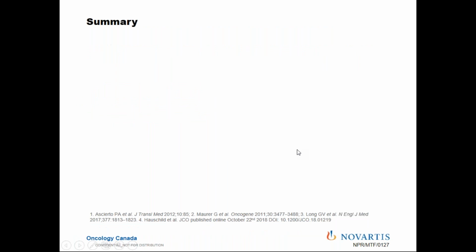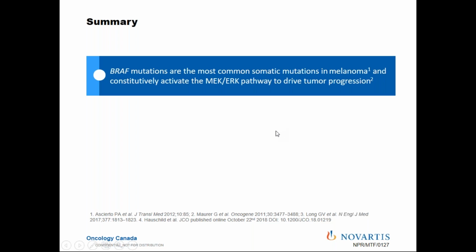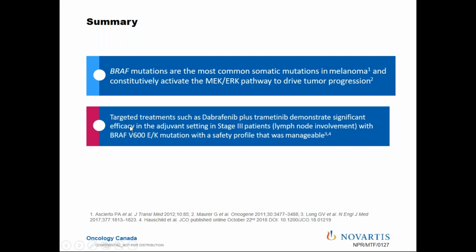So that brings me to the end of the presentation, but just to summarize, we talked about BRAF mutations and how they're the most common mutation in melanoma, and they activate the signaling pathway that drives tumor progression. And really that's the target, the BRAF mutation. And we know that targeted treatments such as dabrafenib and trametinib can intercept the target and potentially provide benefit in the adjuvant setting in stage 3 patients, so with lymph node involvement, that have a BRAF mutation. And we know that there are side effects that occur with the medication, but they're generally manageable, especially when you're in the know and can have a good plan for managing those.